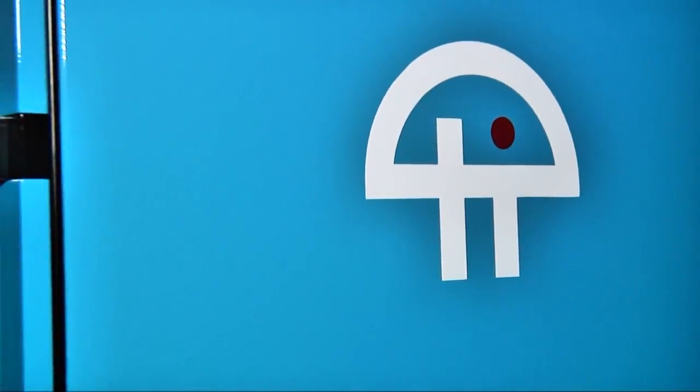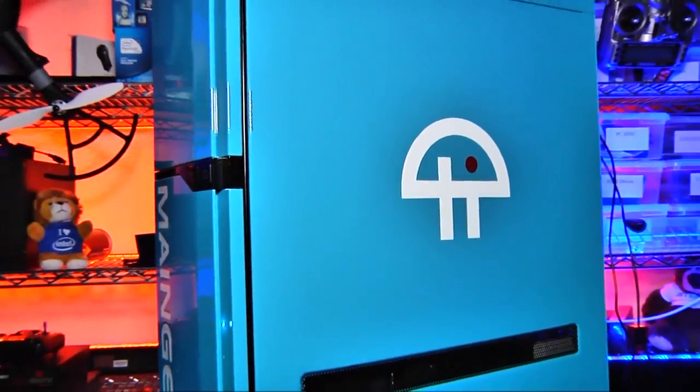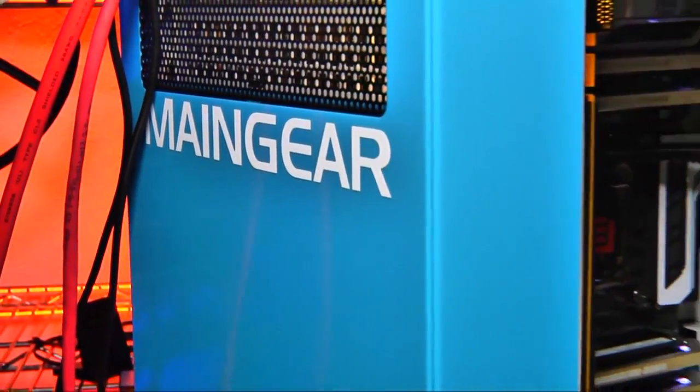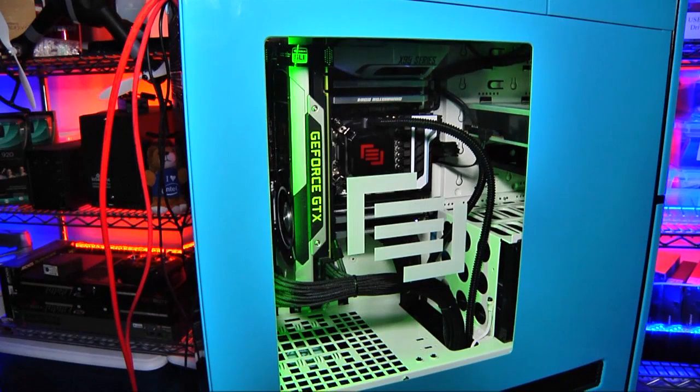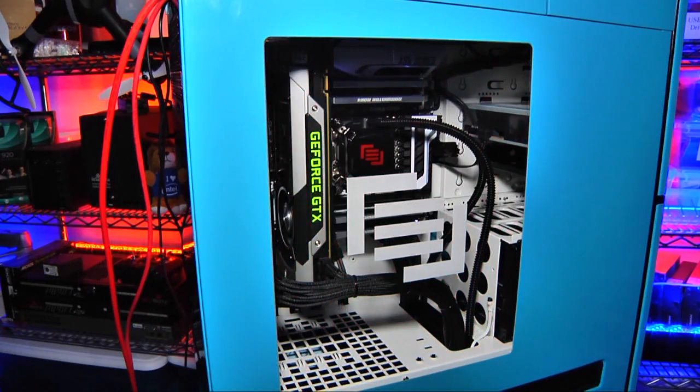Maingear customized the X99 in Twit Blue, complete with our logo in automotive powder coat to give it a high-gloss, highly durable finish. A window cut into the side panel lets us see all the goodies, especially when paired with the in-case LED lighting system. But it's not all bling.